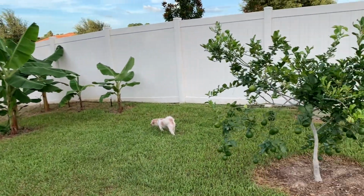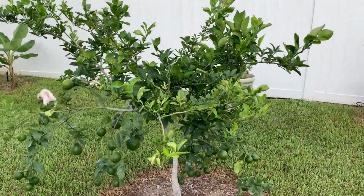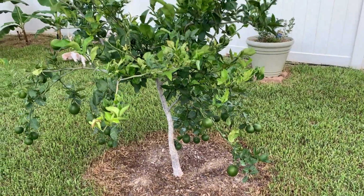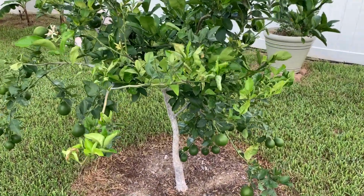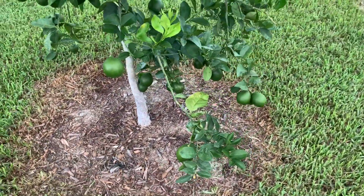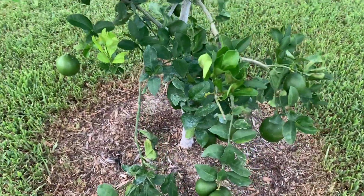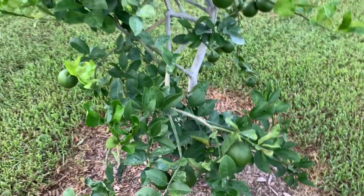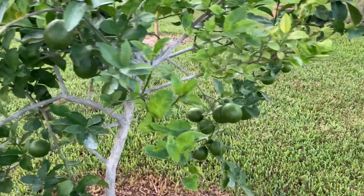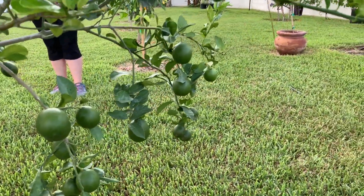And then over here, this is our oldest tree. We've had this for, what, 2.5 years now? Maybe more, 2.5 or 3 years, somewhere around there. It's a Meyer's lemon tree. And you can see, look at all the lemons we got in this thing. These will be ready in the fall. Right now it's July. But all kinds of lemons. It's flowering too. Yep, more lemons down there.